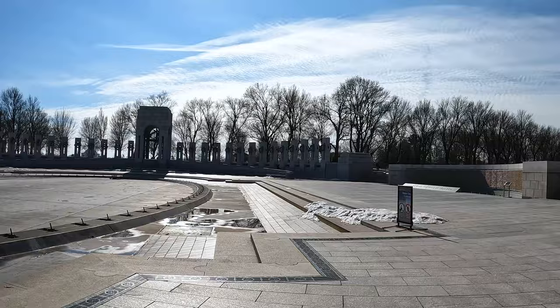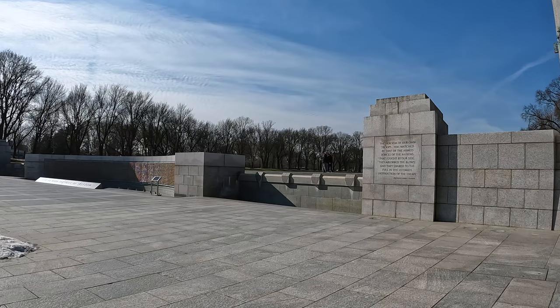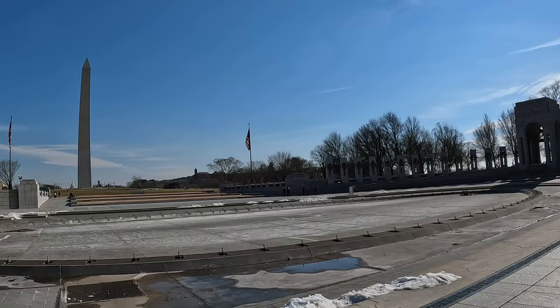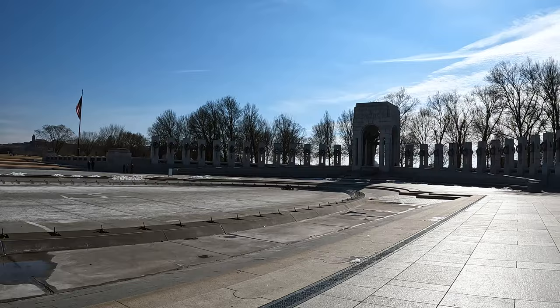It's really a great memorial. It's a shame they didn't build it before 2004, when more veterans from World War II were still around. There were still quite a few in 2004, but it would have been nice if they would have built it within 20, 30 years after the war ended.